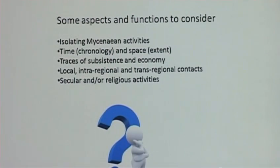I want to have a quick glance at different levels in their contact networks within and beyond the island, out into the wider region. And finally, it's hard to avoid at least briefly mentioning different dimensions relating to the activities going on in this area, since it's located in a later sanctuary.